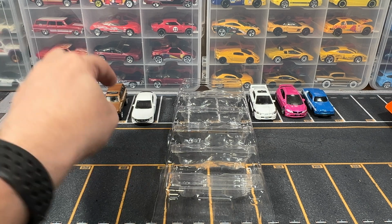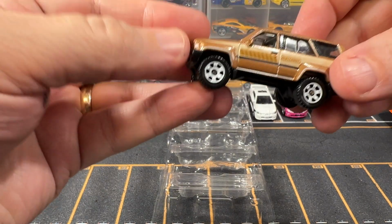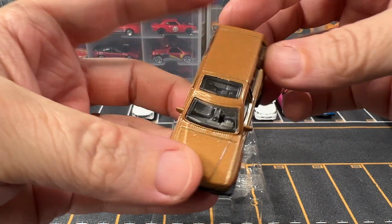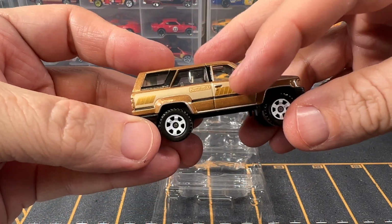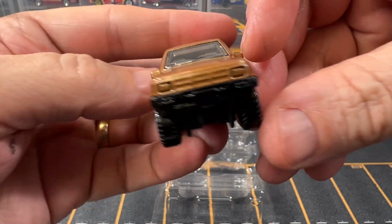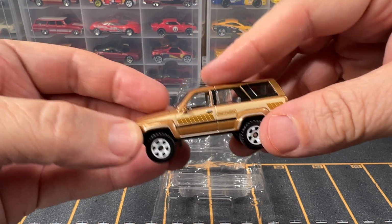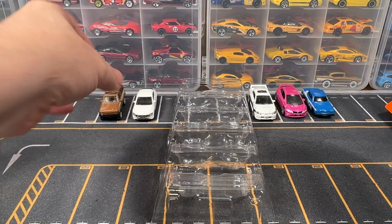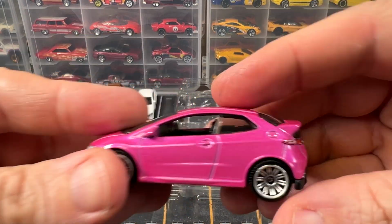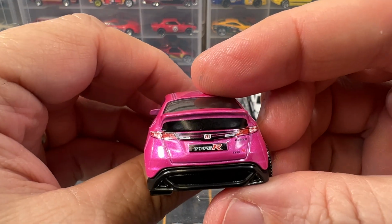For this pack, it's hard for me to actually pick out my favorite. I really like this Toyota 4Runner. I think it's really cool. I definitely like this caramel color. I think it's pretty awesome looking. So definitely like this one. I like the hot pink on this thing. Yeah, so I really do like this too.